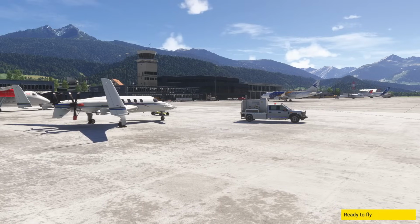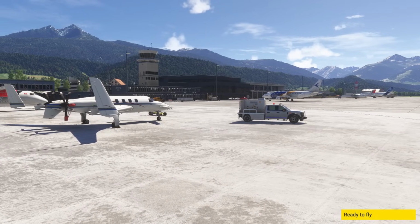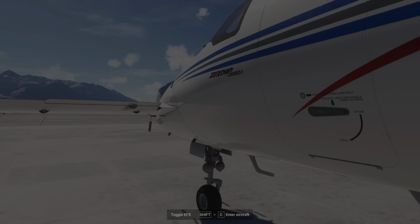So let's get into this and take a dive in. It's £40 from Just Flight, and something in the region of $50 in Americanese. Let's go take a look at it, shall we?